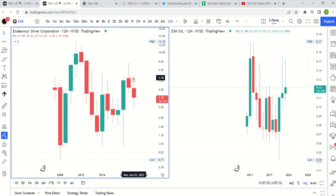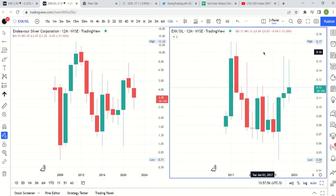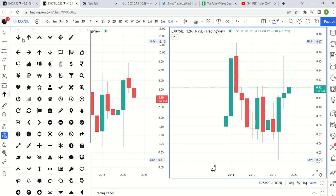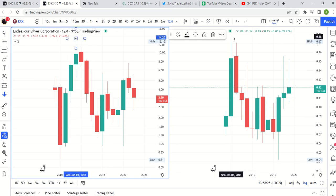On the left-hand side is the EXK long-term chart, and on the right, EXK divided by SIL. So is it outperforming the index or is it not? You can see this topped out on the relative chart in 2011, which is actually when the absolute chart topped out as well. And if we think about the major highs, that 2011 one is pretty obvious.